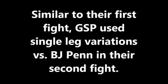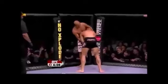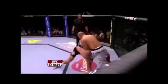So, in the second fight here with BJ, you're going to see a lot of the same, because normal wrestling-type takedowns just don't seem to do it for BJ. See here, the same thing with the single, getting him off balance, change of direction, left arm over the shoulder. That to me is very Sambo-esque. That, I would call a judo double leg, where you kind of scoop the opponent up. That's a reactionary one. One of the things you want to notice in that BJ fight, if you ever get a chance to watch the whole thing, is his guard passing ability is incredible.